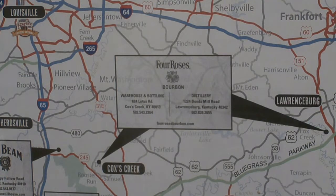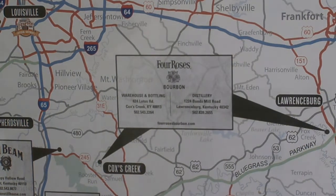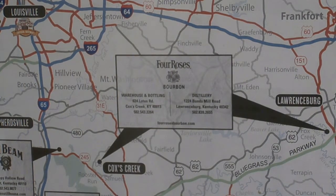Well, next Christiana is cooking up Memphis, Tennessee style ribs with a Kentucky bourbon barbecue sauce. So good, I'm sure you'll want to print out the recipe at the end of the blog. If you're visiting Kentucky's Bourbon Trail, Four Roses has tours in Lawrenceburg, Kentucky, and the other new location under construction in Cox's Creek, Kentucky. Lawrenceburg is an hour southeast of Louisville, Kentucky.